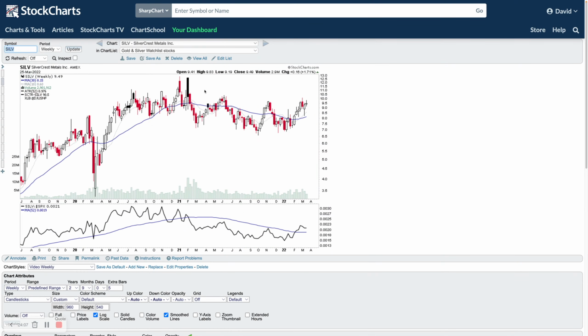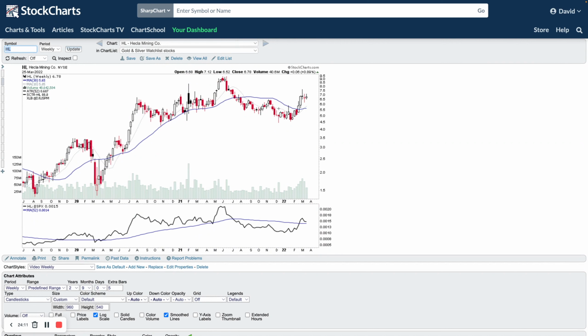Same sort of thing with Hecla Mining, still in stage 1 here. So just coming out of a stage 4, moving above the 30-week moving average here. The 10 weeks just started to move above. So this is forming a high stage 1 base at the moment. So at the moment, the top of the range is this area up here, so top of the pivot. Obviously, your bottom of your range is down here at the moment. So looking for this one to either continue to tighten up in here and potentially then make a break to the upside, and that on strong relative volume, ideally the strongest relative volume you've seen. And again, looking for the RS line to continue to improve.